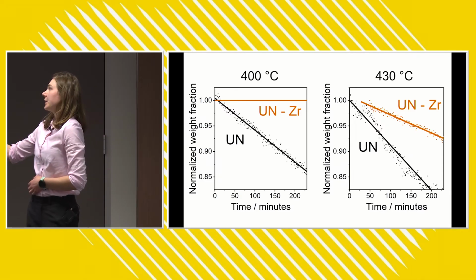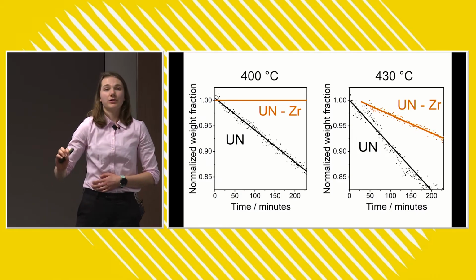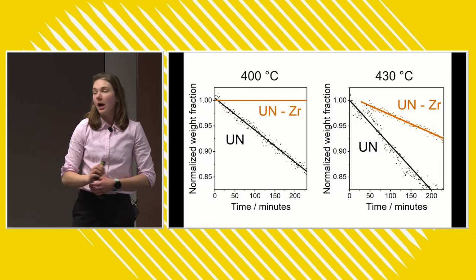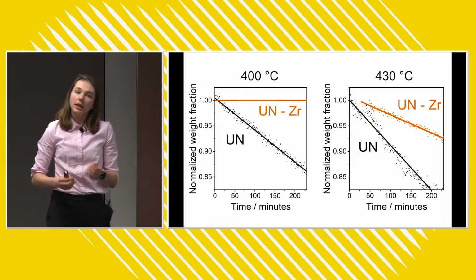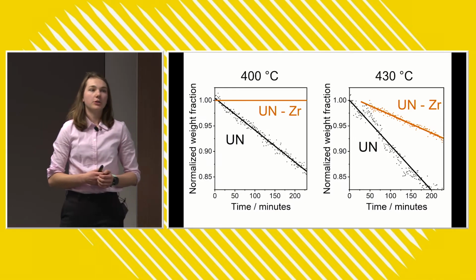And this is amazing. You can see in the data at 400 degrees C, we're not even getting any oxidation of that uranium nitride fuel pellet with the zirconium additive. And even at the higher temperature of 430 degrees, there's a little bit of corrosion happening, but it's at a much slower rate than the uranium nitride.